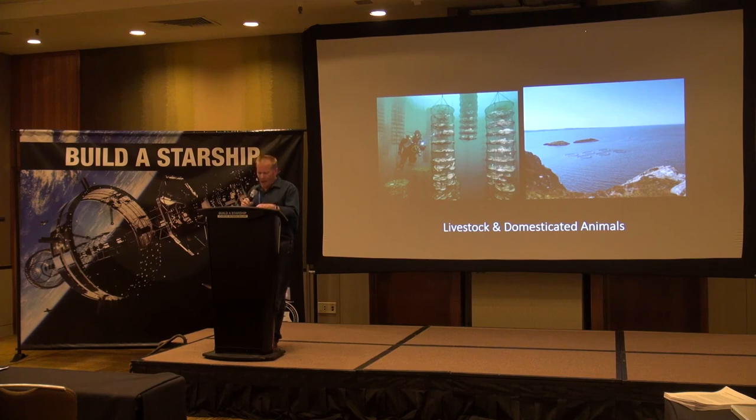So it can be done. I mean, we can have livestock on the moon. It's not going to be the same. There's going to be injuries involved. Gravity's different, but we can try it out and see how it works, and if space is really for everyone, then space is for the carnivores too.